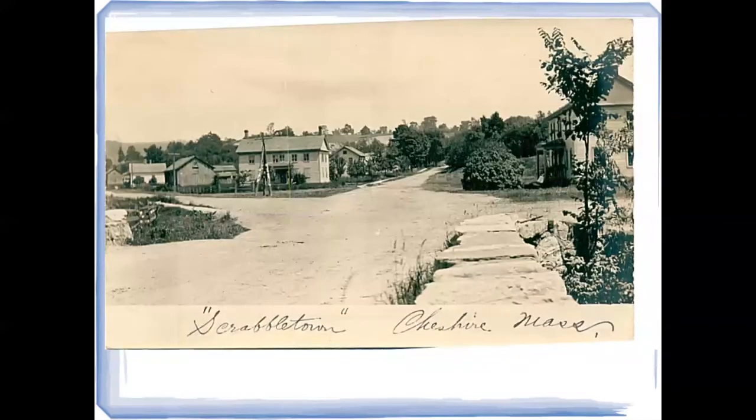And finally, as we turn around and look in the other direction, we're looking east into Scrabble Town. And there's a bridge right here that goes over the Hoosick River. That part of town had many homes that immigrants were living in, as well as workers for the Richmond Iron Company. And it got the name Scrabble Town.